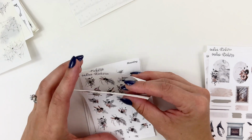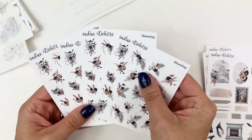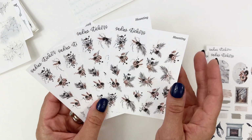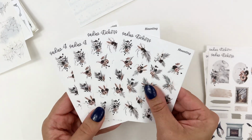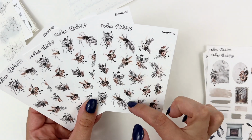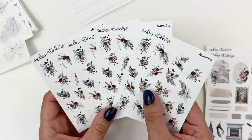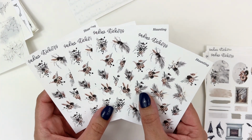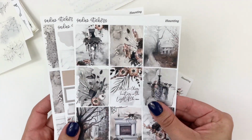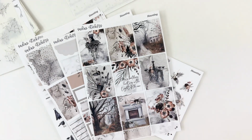And then I did purchase 4 floral add-ons. 4 seems to be my number lately. These florals are so unique. I'm super excited to see how I'm going to work these into the spread. Because they're floral bouquets, but it's just such a unique floral design. And you're not your typical floral bouquet. That is the Halloween collection that I will be using this year. I'm super, super excited.